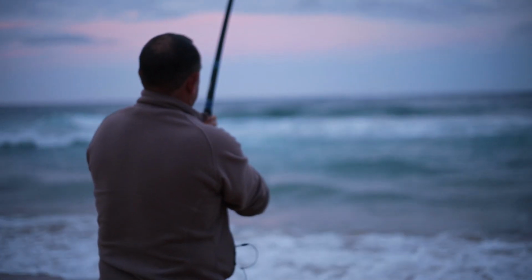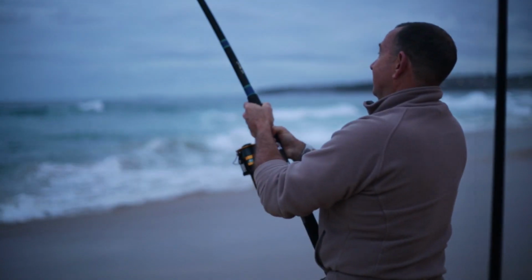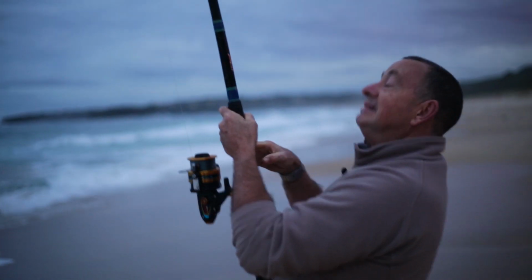Unfortunately, that really big fish, I didn't land it. It was so powerful, but I couldn't stop it. It just kept heading towards New Zealand. It definitely wasn't a mulloway. It was undoubtedly a really big shark.